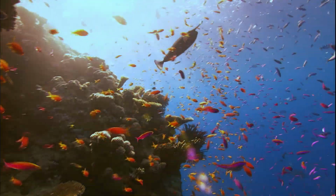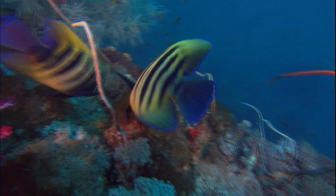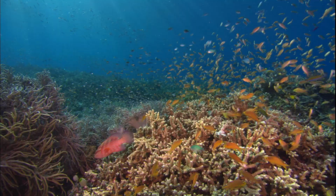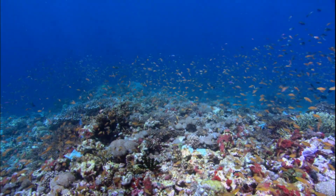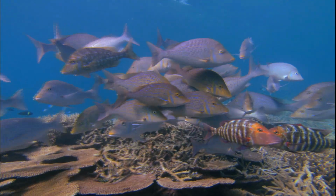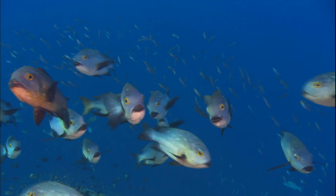But in the ocean, it's an entirely different story. We could go to the Great Barrier Reef in Australia, look at that clear water, examine those reefs, and we would have a very good picture of what it would have looked like. This is the so-called age of fishes because there were more fish of more different kinds, of unbelievable difference to what we have today.